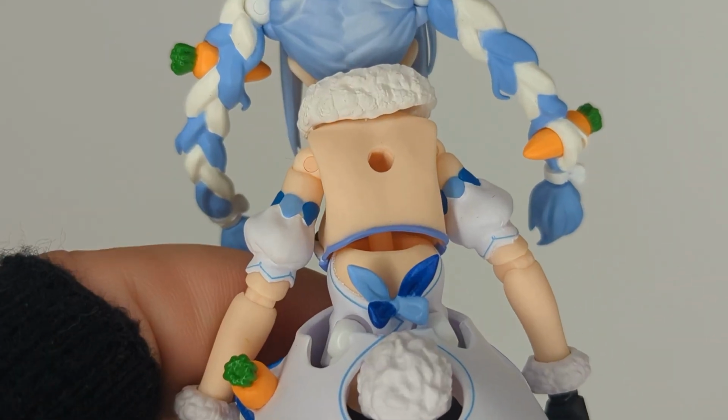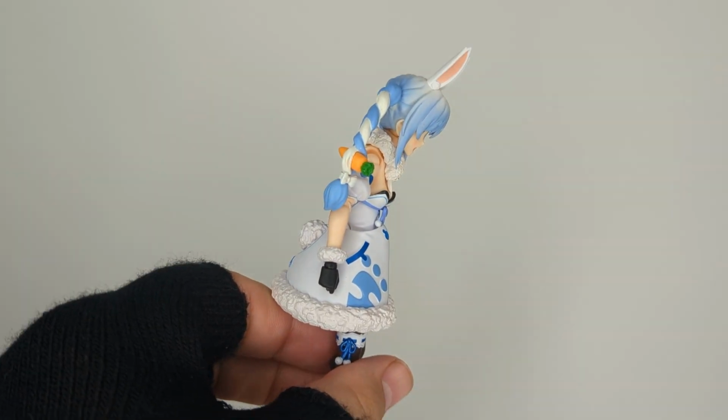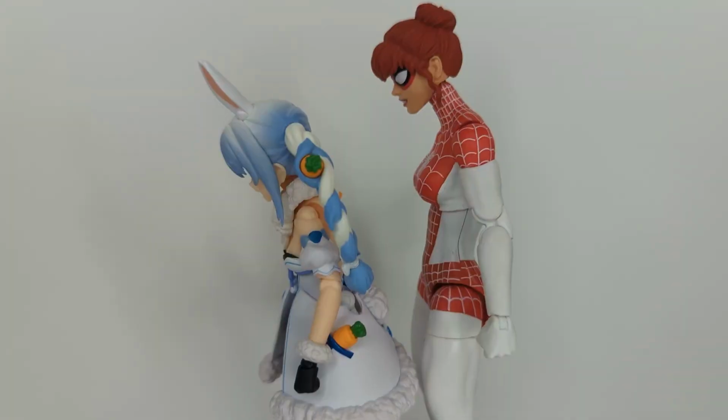Holy cow. It looks like we've got a dumbbell joint in there. Goes way back. Sheesh. And decent crunch forward, better than Marvel Legends women. Not hard to beat though, all you gotta do is be able to move forward at all.